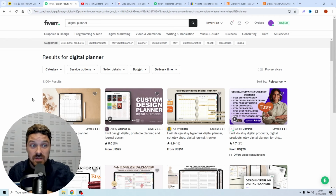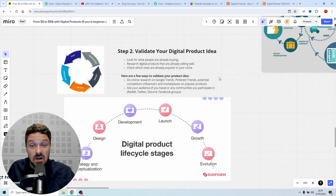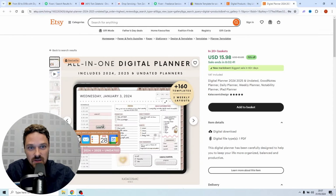So essentially what we're doing is we're combining digital products with drop servicing. We're getting suppliers on here. It's not an agency model. It's a scalable model. Very, very interesting as well. Hopefully you start to get what I'm talking about, right? Check which ones are already popular in your niche. Of course, we're doing the same thing on here.